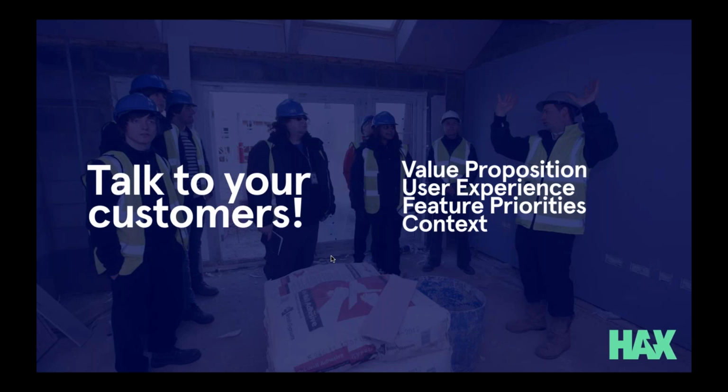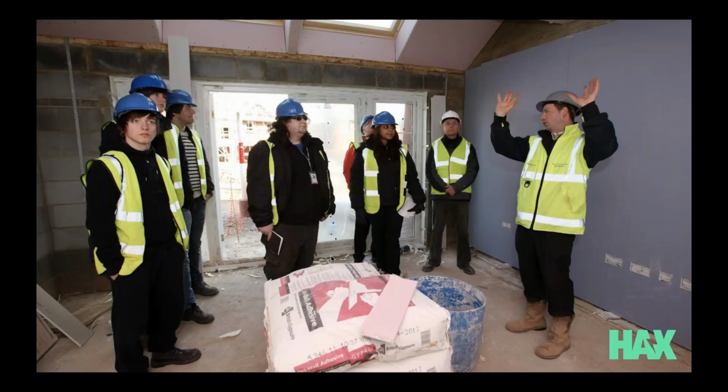And lastly, actually going out in context. We have a few construction companies these days, and it's really important to go out to a construction site, see where things are happening, see where your product's going to live. Does it need to live in a very harsh environment? Does it need to live in somebody's pocket? Does it need to go and do a certain task that you've never seen before?